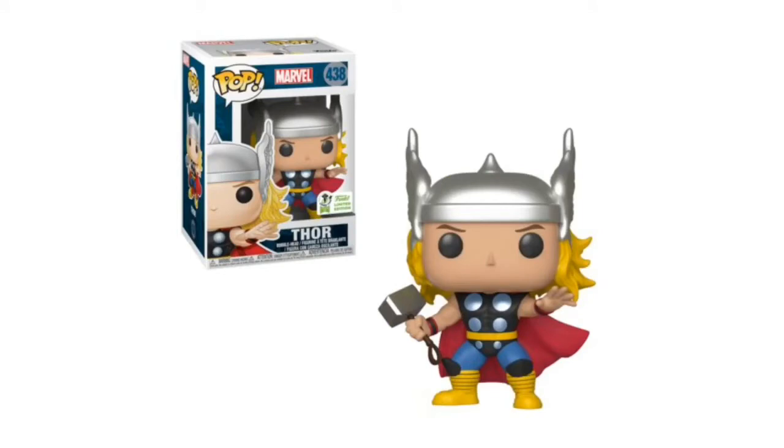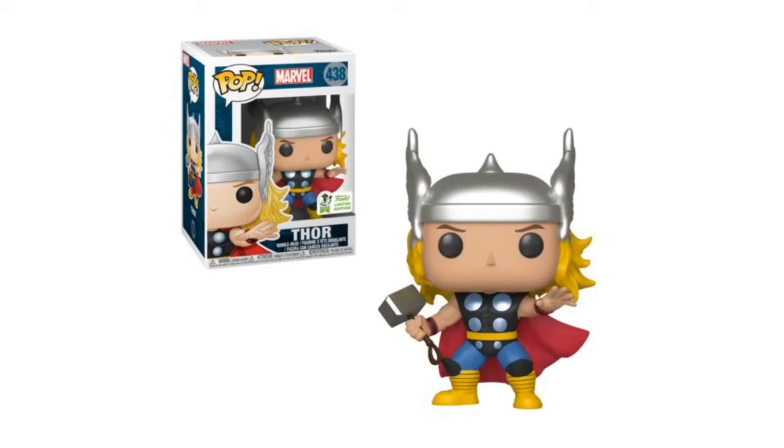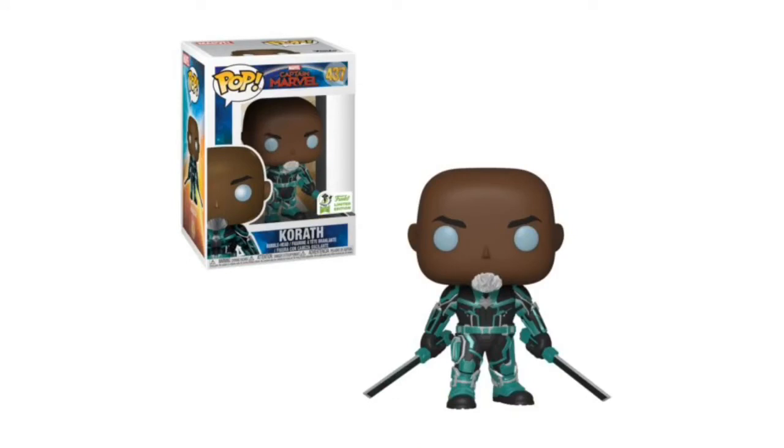So for Marvel, we have a classic Thor who will be shared with GameStop, and from Captain Marvel, we have Korath in his Star Force suit, which will be shared with Hot Topic. I think the classic Thor looks very nice and will be a great addition to any classic comic book collections that people might have, but he might seem out of place considering his sculpt looks much better than any other classic Marvel pops. Captain Marvel hasn't come out yet, so I don't really have much to say about this pop, but I doubt he'll have a prominent role in the movie.